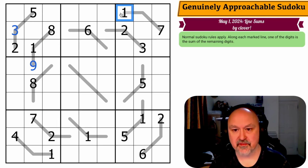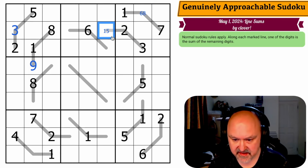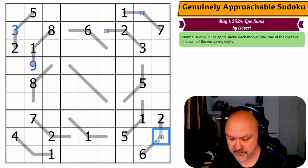Okay, so here we've got 1 plus 6 equals 7, or 1 plus 7 equals 8. And this is always because the lower digit has to be part of the sum. Now, this is either 1 plus 2 equals 3, or 2 plus 3 equals 5. That's not the place to look, but I'll get there. This must be part of the sum. It's either 2 plus 6 equals 8, or 2 plus 4 equals 6. And it's not 2 plus 4 equals 6. So this is an 8.